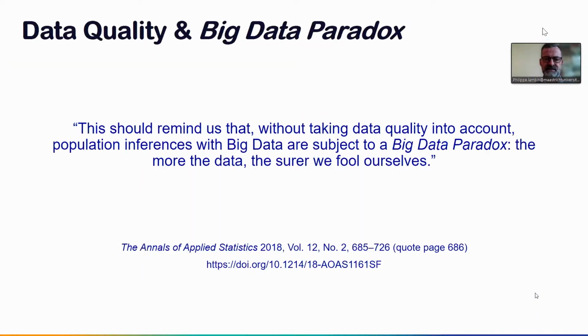I will pass that. But it's a nice concept. We use standard imaging, but we also have to take into account two things. The first is the data quality. If we have bad images, we won't get a lot out of it. And also the big data paradox, namely that the more data we have, the easier we fool ourselves, unless we use a very rigorous methodology.